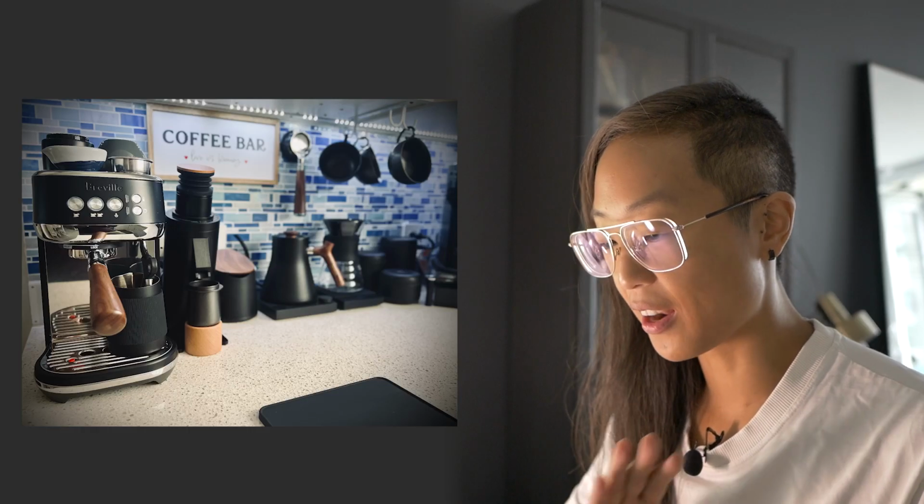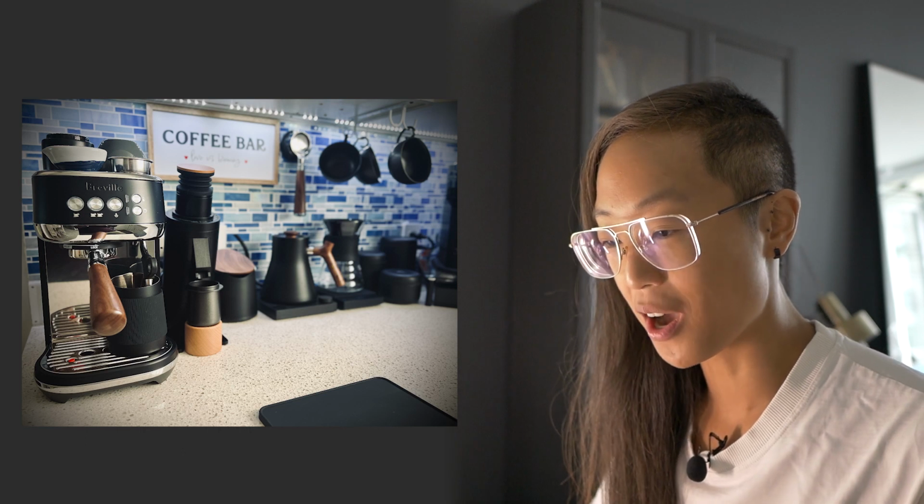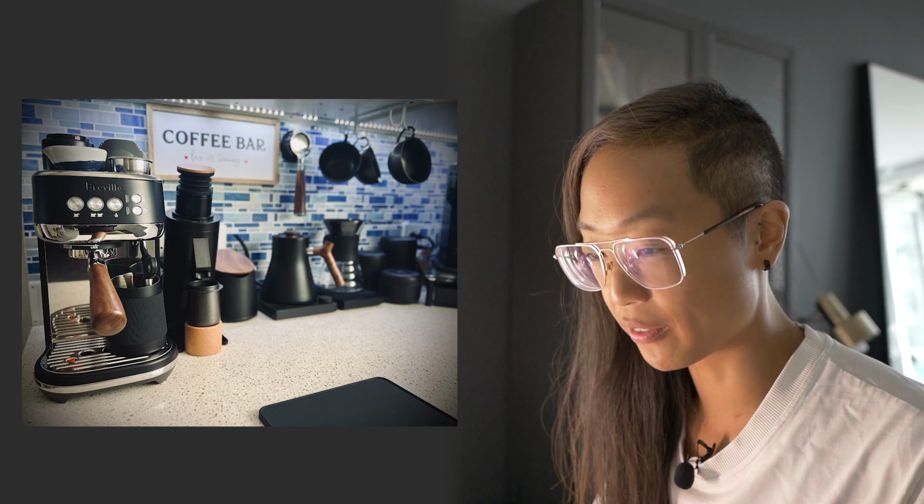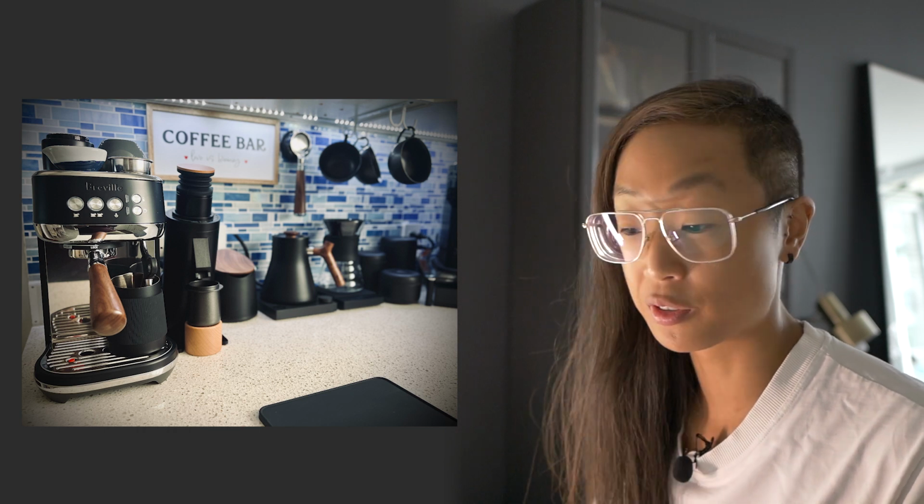The black with the wood, definitely sleek. I love that everything just matches so well. Like the little lighting in the back. It's a good coffee setup too. You have a little bit of everything. I wonder if you do pour over espresso more. Let me know. Let's see our next person.